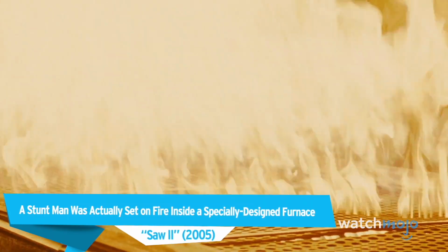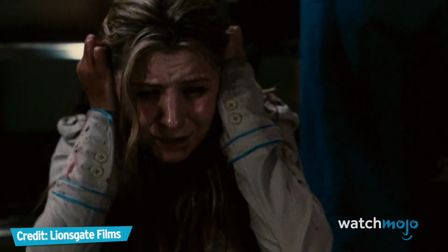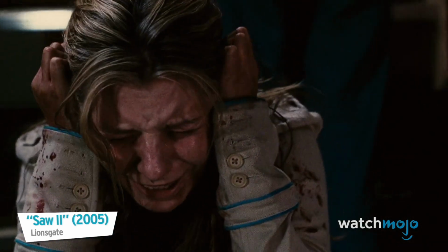A stuntman was actually set on fire inside a specially designed furnace. Saw 2. I was quite surprised to see our stuntman literally crawl up to his neck into the flames and bat flames off of his leg, which was on fire. It was completely on fire, with a bare hand, covered in fire gel, of course.